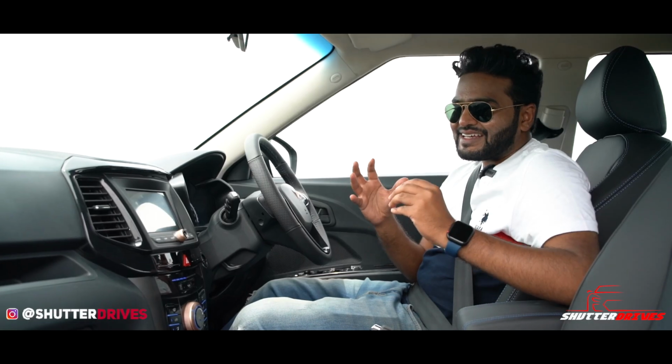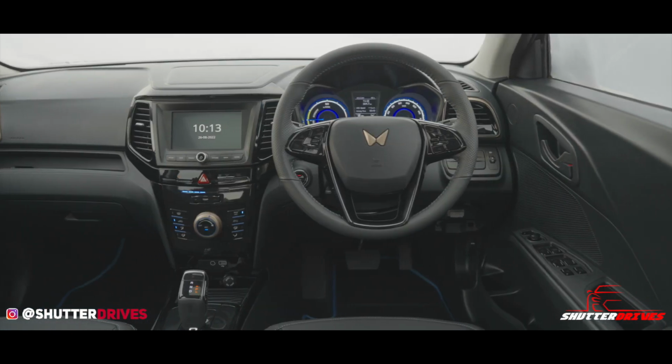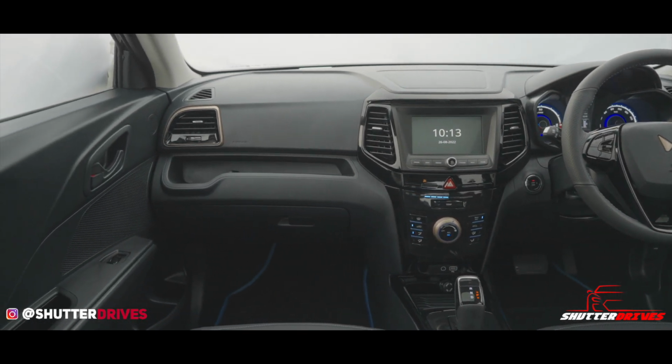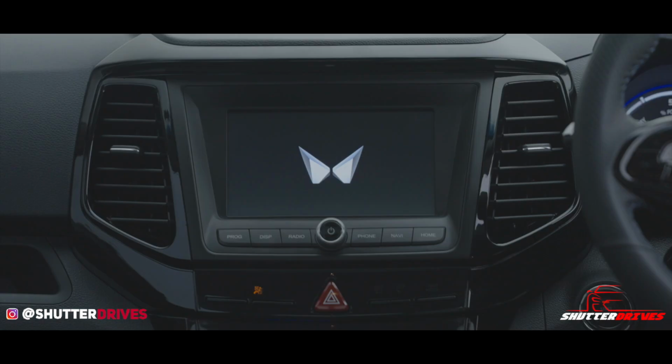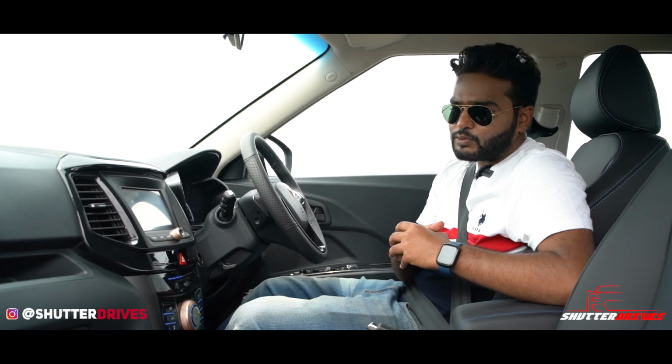So once you're talking about the interiors of the XUV 400 EV, the first thing that you realize is the interiors are very similar to the 300, and I think Mahindra should have actually used this opportunity to improvise on certain things which have been lacking in that car. For example, the infotainment system. The infotainment system right now looks pretty outdated here and even in the XUV 300 as well.